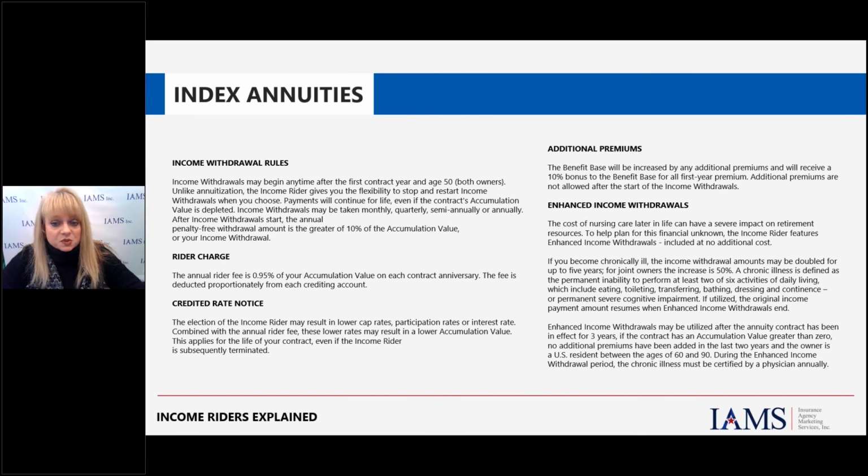The benefit base will be increased by any additional premiums and will receive a 10% bonus to the benefit base for all first year premium. Additional premiums are not allowed after the start of income withdrawals. And as we went over previously, if the client is chronically ill or cannot perform 2 of 6 ADLs, it will double their income for 5 years. The enhanced income withdrawals may be utilized after the contract has been in effect for 3 years.